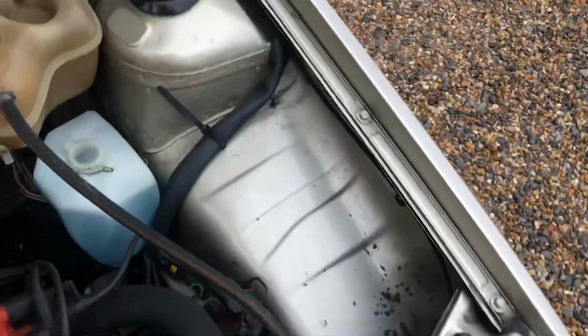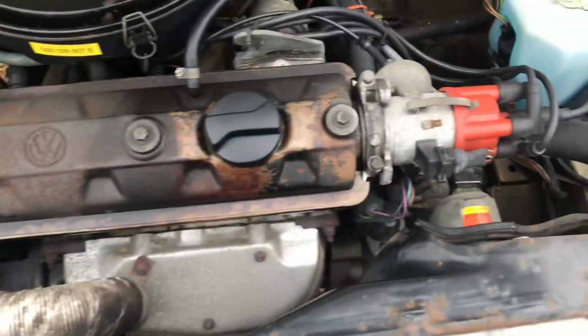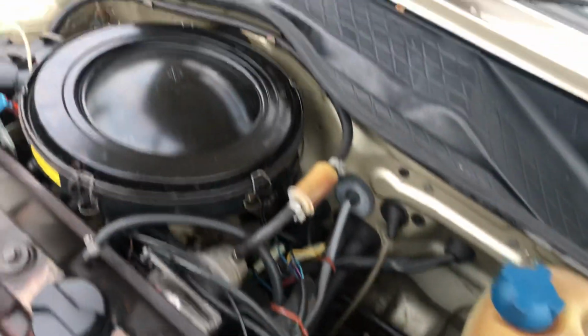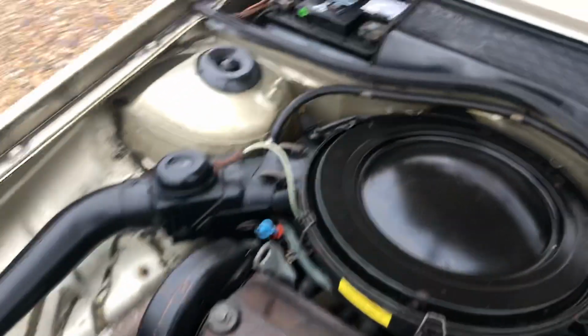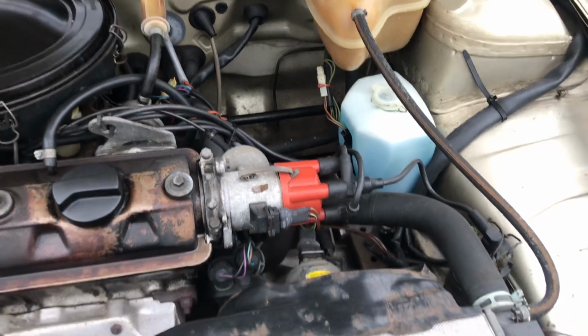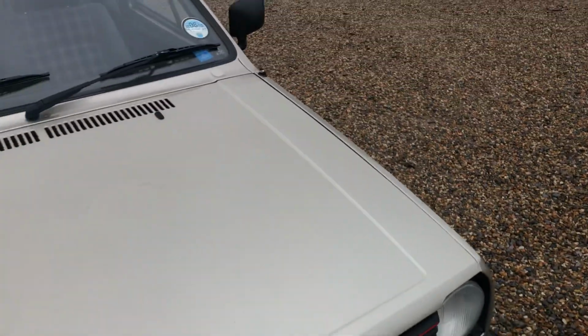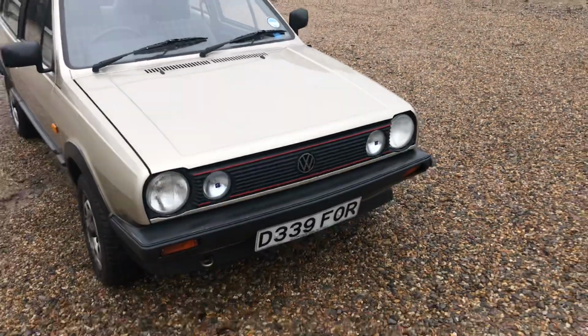Quality Exide battery. She starts on the button. All solid through those inner wings. And that engine, that Pierburg carb, I believe they fitted here. Very good. Electric fan. Nice and basic in that you've got something here like a coil and a distributor cap. So certainly the sort of car you could look after yourself to really keep running costs super low.